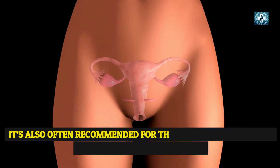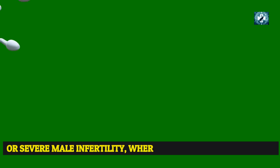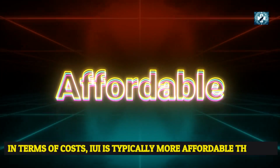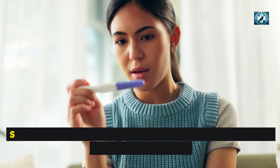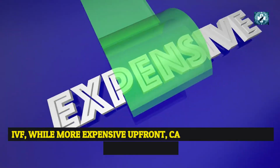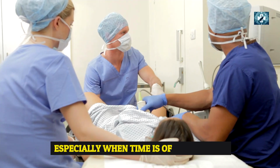It's also often recommended for those dealing with issues like blocked fallopian tubes or severe male infertility, where IUI might not be effective. In terms of costs, IUI is typically more affordable than IVF, but because of the lower success rates, some couples may need multiple cycles to conceive, which can add up over time. IVF, while more expensive up front, can sometimes lead to faster results, especially when time is of the essence.